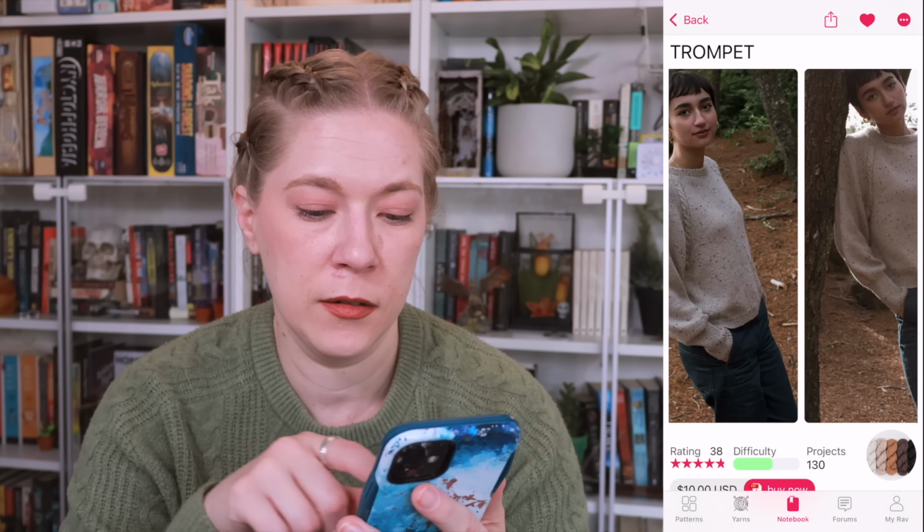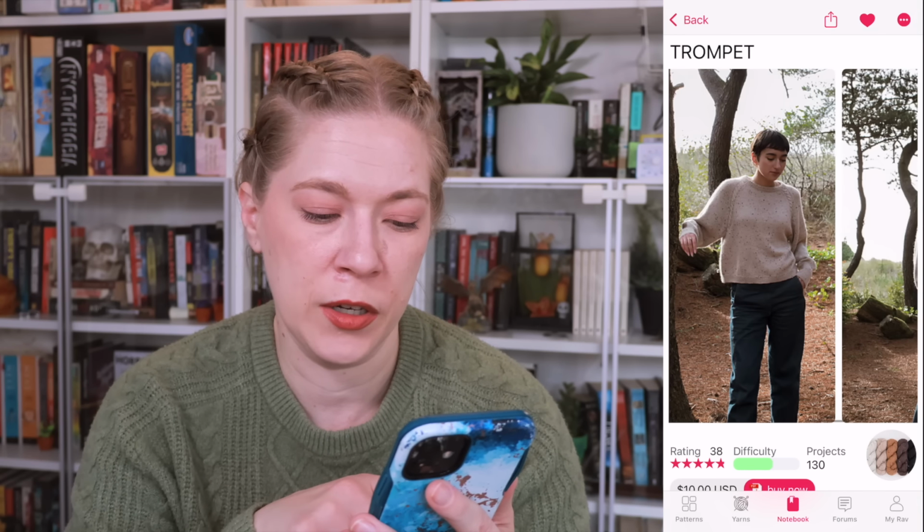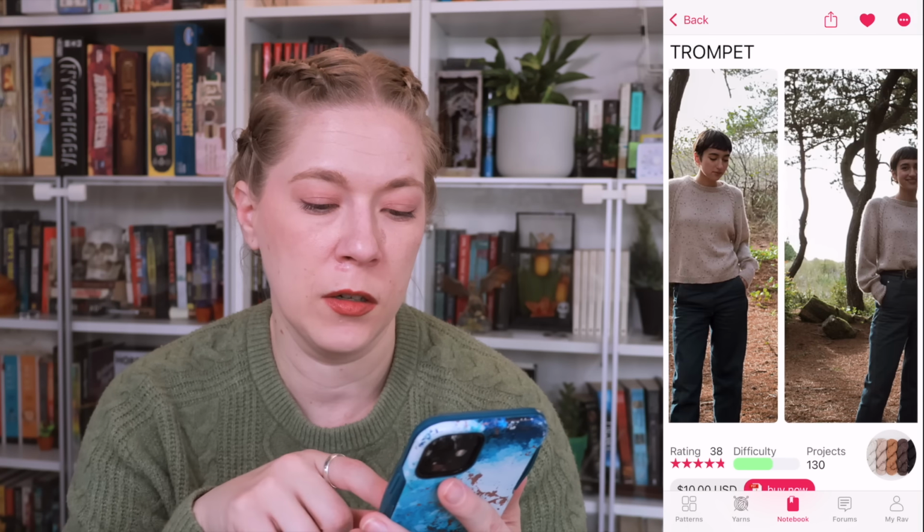Ooh, this one, I like the little tiny cable on the raglan. And I like that it's shown in just this kind of neutral tweedy yarn. That to me seems very everyday wear. I'm not necessarily wanting to knit this one in a neutral colorway. I would actually want to do this in some more colors. I did some research into the color seasons, and I think that I am a soft autumn, so I've been trying to pay attention to that when I'm buying yarn.